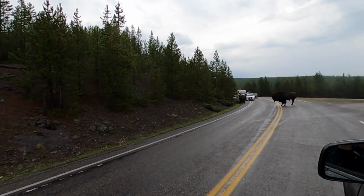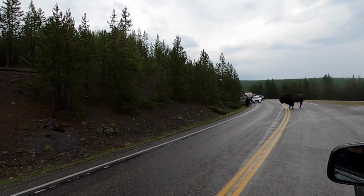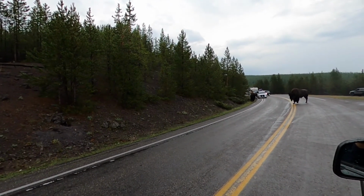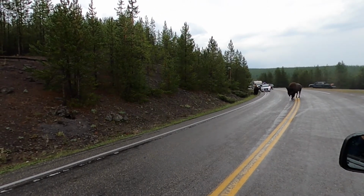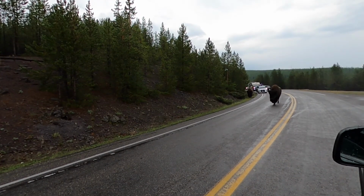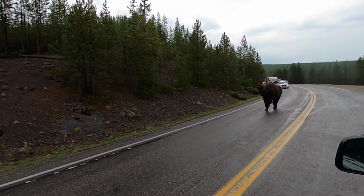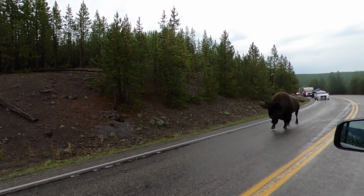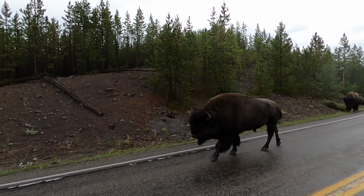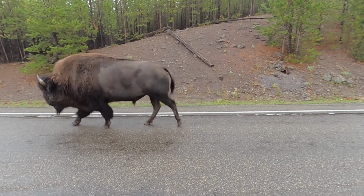No matter how much time we spent watching the bison cross the road, it was never boring. These majestic animals were just amazing. You can watch them for hours. Bison are the largest mammal in North America. Bison is the national mammal of the United States. The male bison weighs up to 2,000 pounds and stands at 6 feet tall. The females weigh up to 1,000 pounds and reach a height of 4 to 5 feet tall.